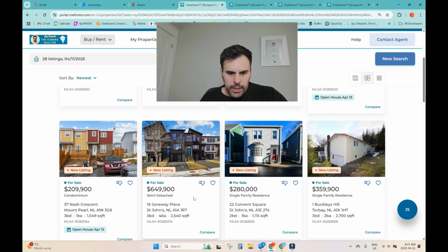And then we have 19 Janeway Place. So this is listed for $649,900, three beds, four bath, 2,500 square feet. It's another one of those high-end luxury designer homes in the East End in Pleasantville by Kitty Vidi Lake. The last one that sold for asking, which I was impressed by.